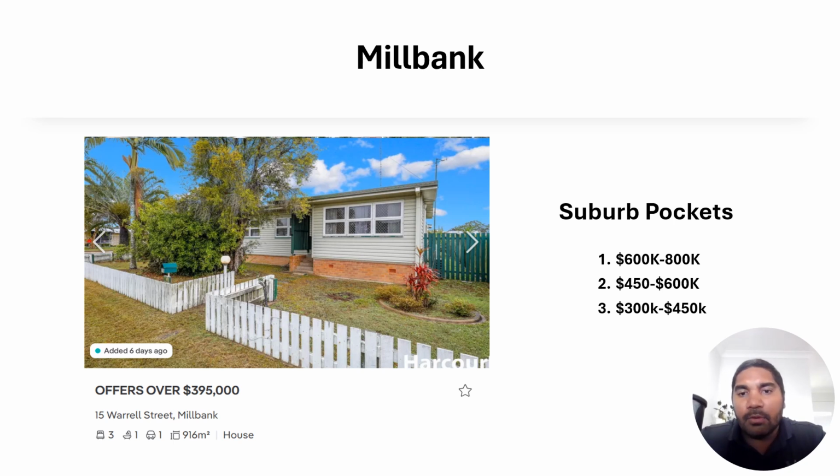You've got the middle end of the market, where most things are transacting between 450 to 600,000. Then you have the lower end of the market between 300 to 450. If I were buying in this market, I think there's a lot of value in the lower end of the market, between 300 to 450.